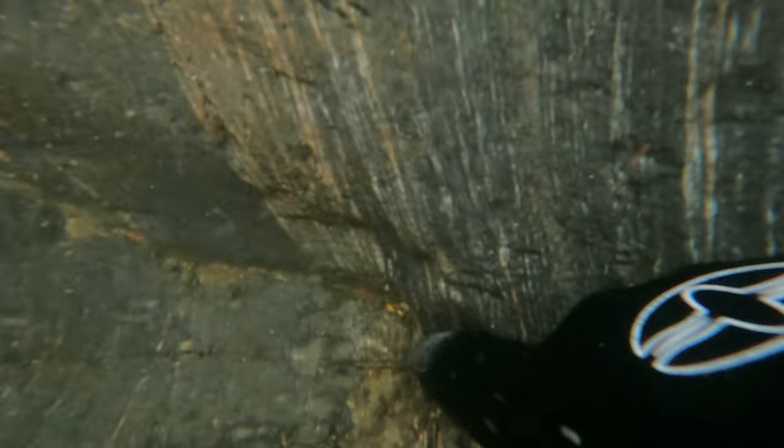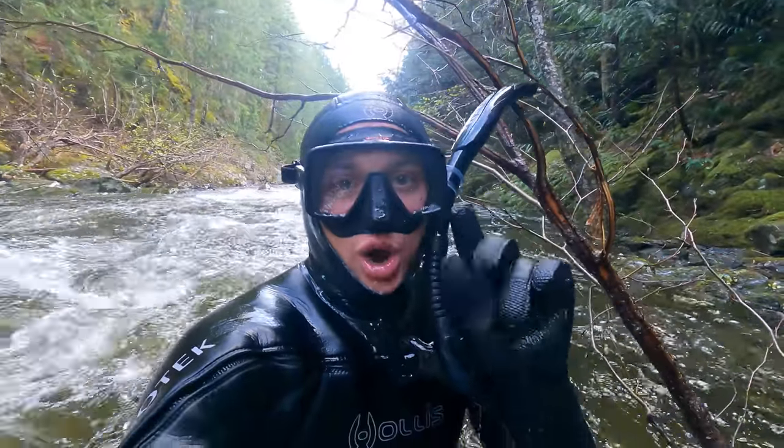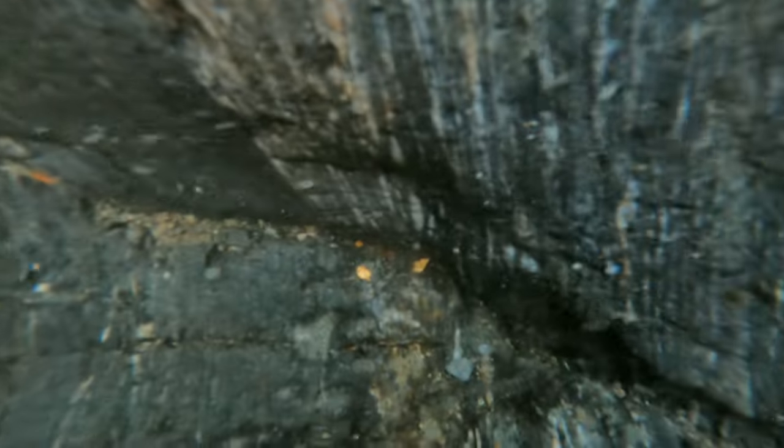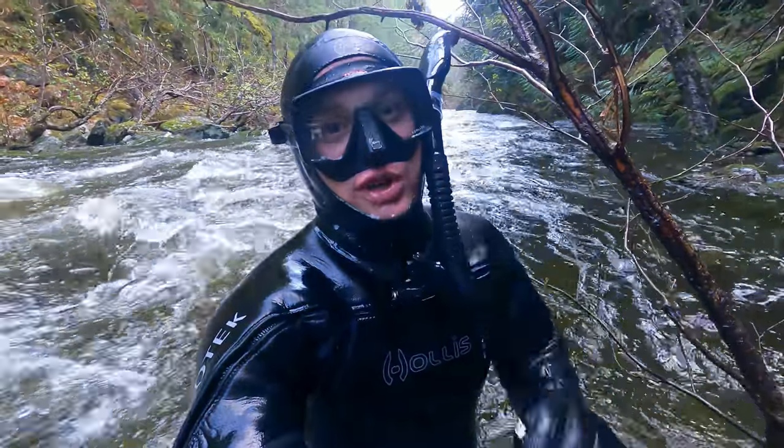Got a nice little piece of gold. So it's either two pickers or one nugget. I can't really see, but I gotta pull it out with my knife. A knife is a tool I recently started to use. It works for everything, but not as good as tweezers. I was wrong. Two nuggets.